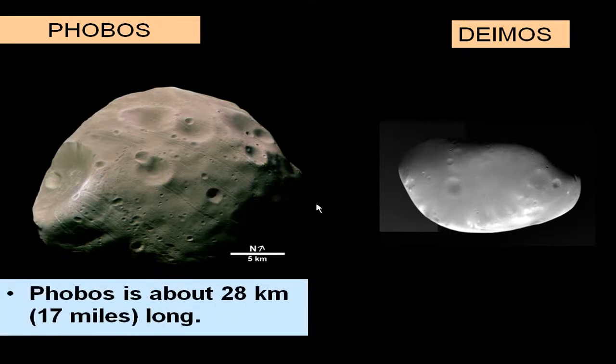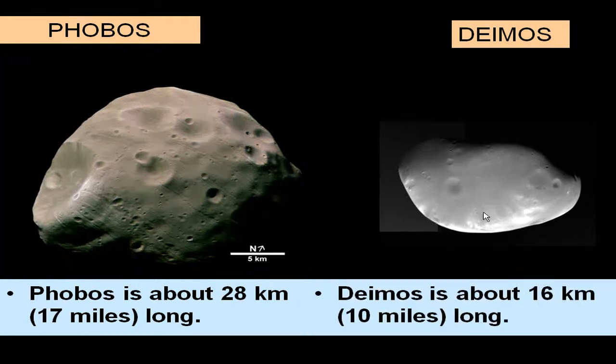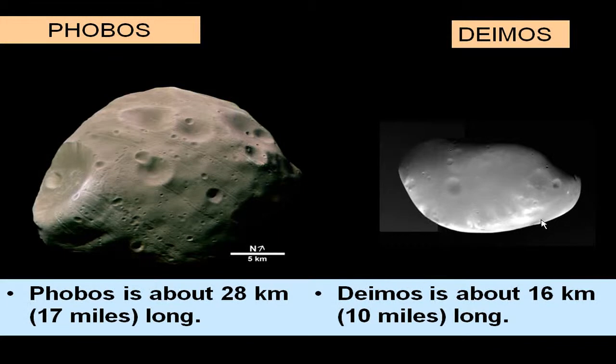Phobos is about 28 kilometers or 17 miles long. Deimos, which looks much different than Phobos, is about 16 kilometers or 10 miles long. Both of them are about the size of a large Earth city, not bigger than that.